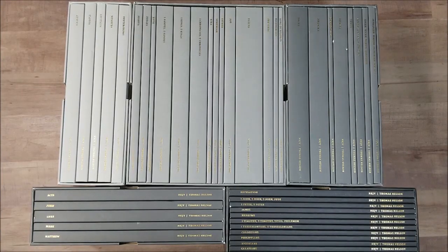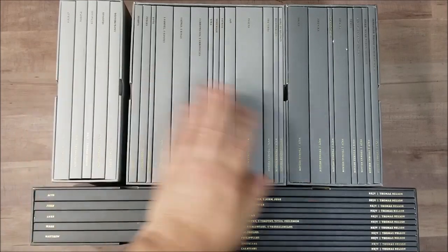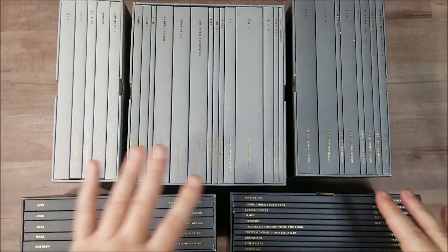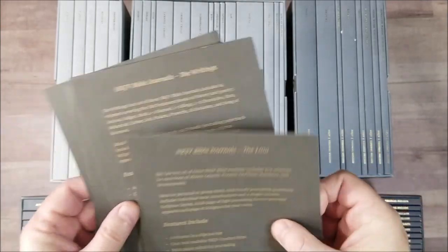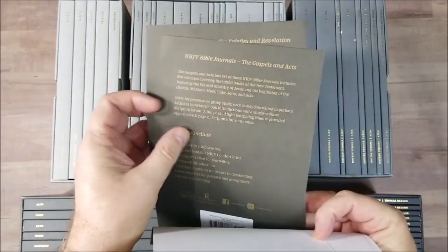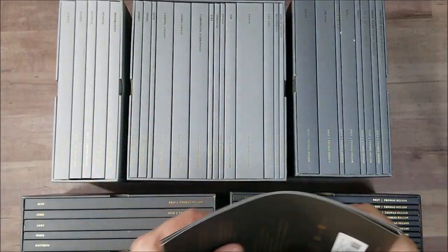Thomas Nelson has developed a 5-box journal set that you can buy in individual boxes or as a single large set. I'm reviewing the complete set that they've sent me for review, and it includes the law, the writings, the prophets, the gospel and Acts, and the epistles and Revelation.